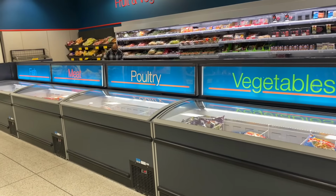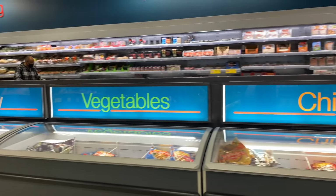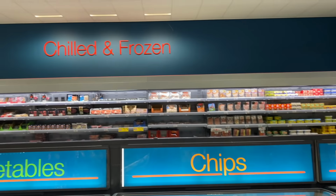I love that idea. And I didn't even know they had a chilled section. You've got your vegetables, your poultry, your meat, your fish.